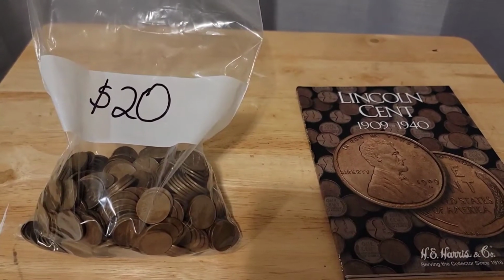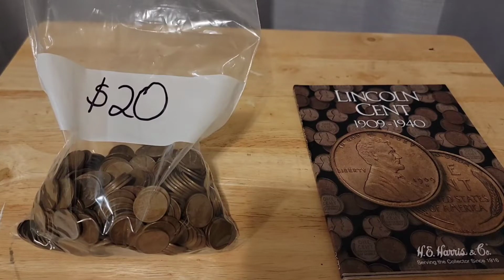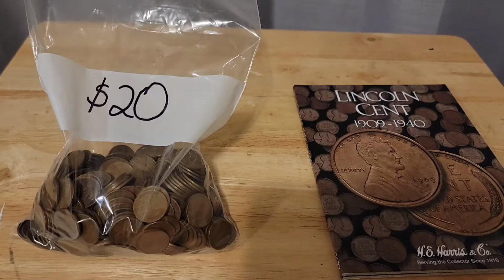Tom from Tom's Randomness and Tomsgolddirt.com, getting ready to go through a $20 bag lot from Buckeye Gold Coin and Jewelry Exchange here in Lancaster, Ohio. They have these available at times, and they may have called me and said they had some in. I asked them to hold one for me, and I picked this up for $20, as you can see.